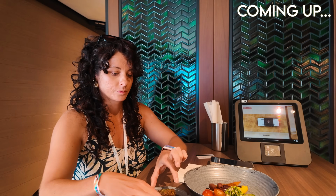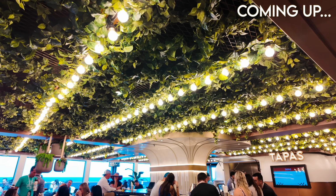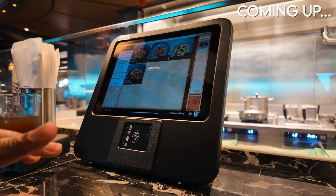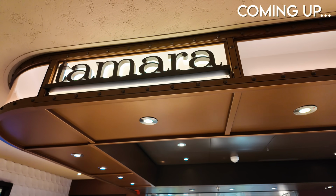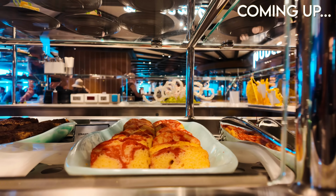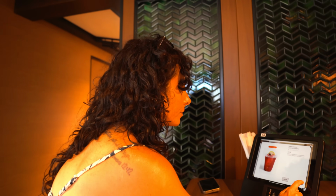This is amazing. All right, so Alyssa was starting to get a little hungry, and yo, the Indulge food hall on Norwegian Aqua is dangerous. I sat down, hit a few buttons, and boom, suddenly I'm eating tacos, brisket, curry. There's so much food. I basically needed a nap after this, but let me just show you guys how dope it is.